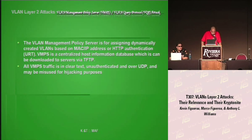This last attack is the VMPS VQP. Now, I don't know why people still use this. This makes a network really, really easy to go and attack. And the reason why it makes it quite easy is because the information being passed to the VMPS server is over UDP and clear text. So, of course, if you're running any sniffer programs and stuff, you're totally able to see the information and launch different types of attacks from here.